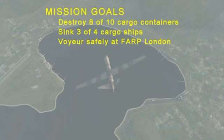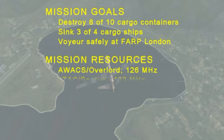Overall mission success will be defined as having destroyed at least 8 of 10 cargo containers on the dock, sunk at least 3 of 4 cargo container ships, and Voyeur safely deposited back at FARP London. Mission resources include AWACS, call sign Overlord, on 126 MHz, and JTAC, call sign Pontiac, on 133 MHz.